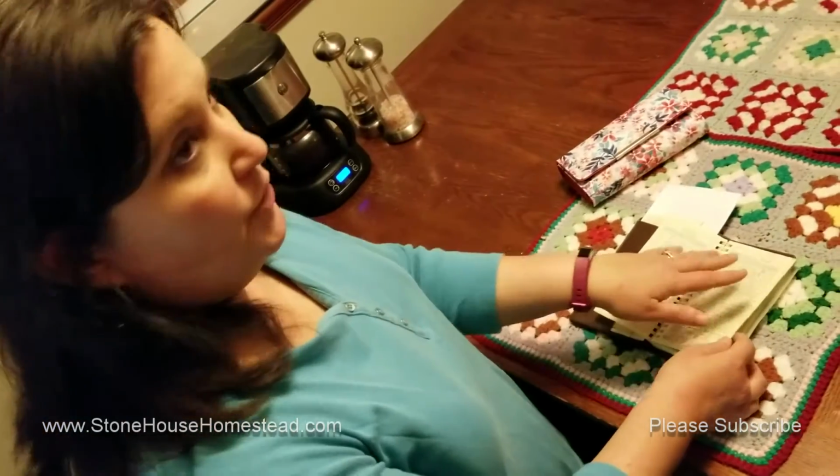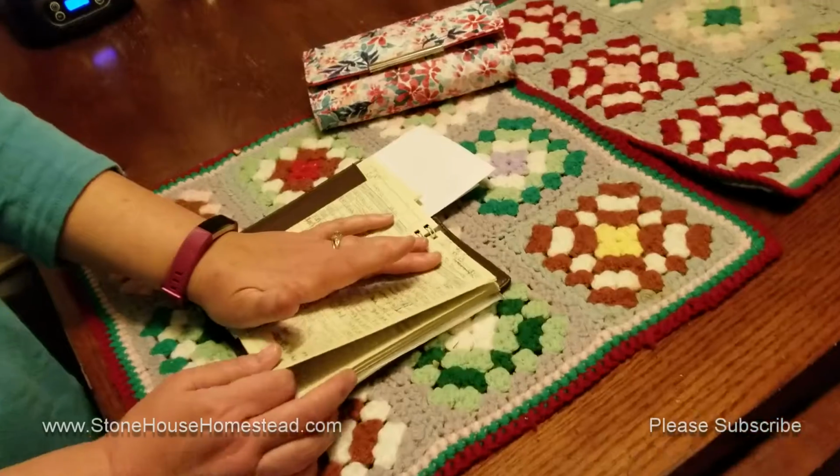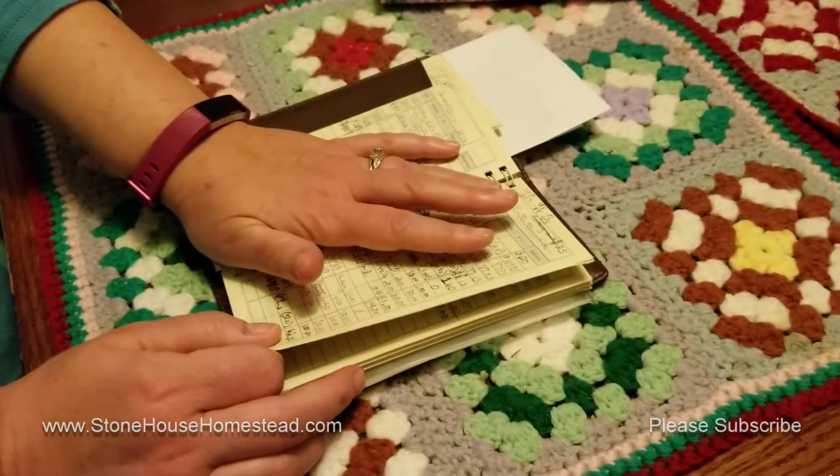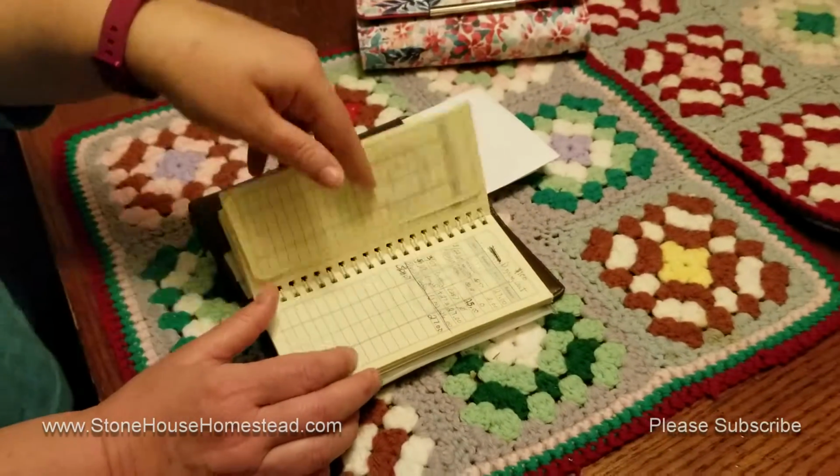So I've got a category for groceries based on what our history of spending money for groceries is, and I've got a category for entertainment. If we want to go to a movie, or we decide maybe we want to save up money for a concert or something, that money goes here.